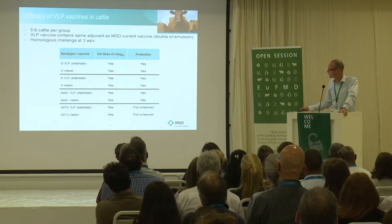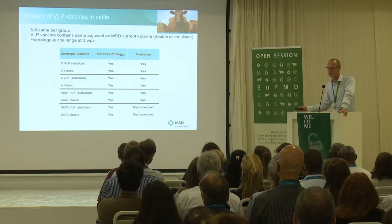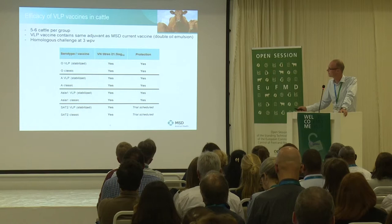So in terms of induction of VN titers and protection, it all looks very good. And the amount of capsids we added to the VLP vaccine was at a similar level to the current vaccine. So it's not that we overdosed anything here.